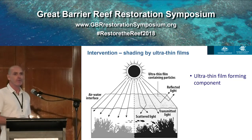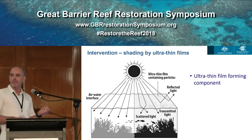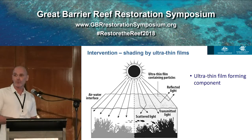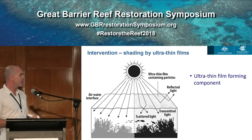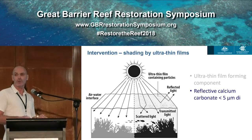So shading by thin films, this diagram attempts to show you how it works. It's pretty simple. On the right hand side of the diagram, you've got a reflective film just at the very surface of the water, and it's reflecting and scattering some of the light, therefore shading the corals underneath. So we've been working with ultra-thin films, which are comprised of two components. The first component is a thin film-forming component. When I say ultra-thin, it's one molecule thick. That's it. The second component is calcium carbonate. It's pretty simple, it's white. It reflects light across the spectrum, and we're using very small particles.